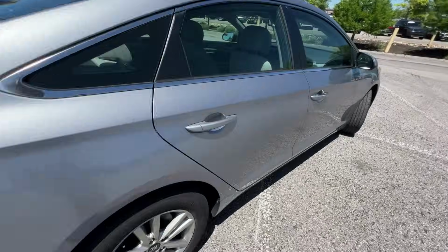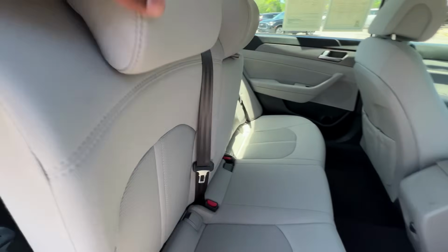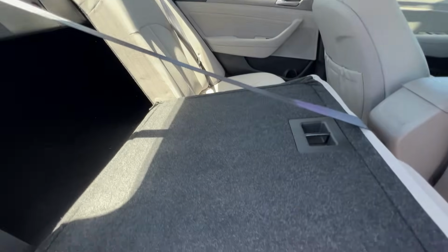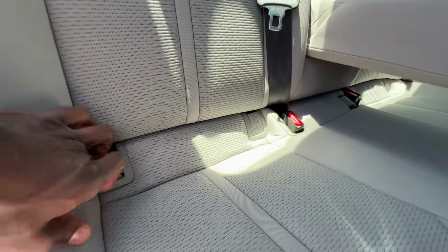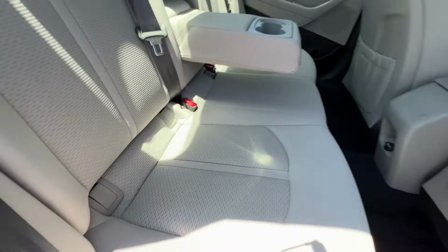Now as we come around to the rear passenger side, take the seat, fold it down flat, have more space to put more objects so you can run longer objects through to the front. Your top tethers for the car seats are on the top there. And then your lower latch anchors, just push this back and get access to that in there.